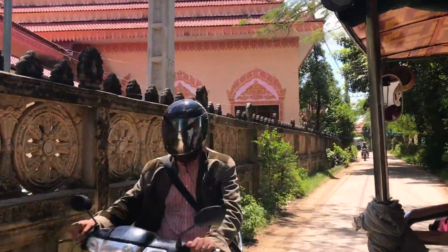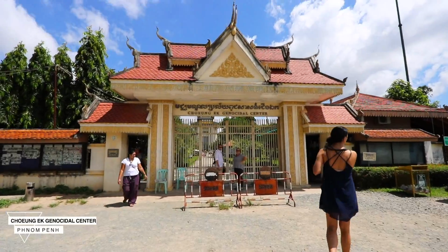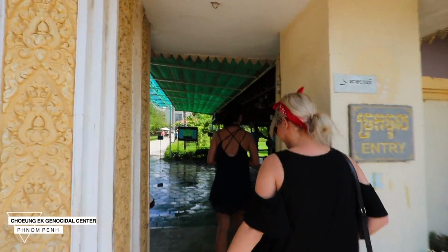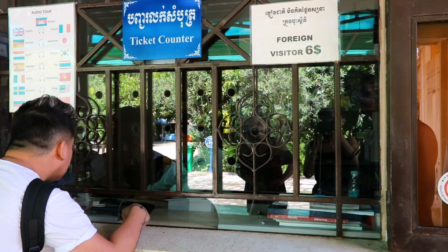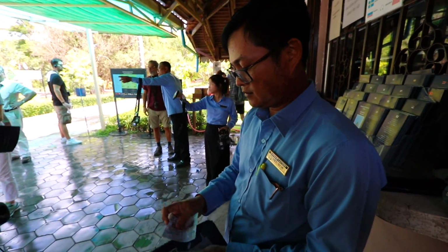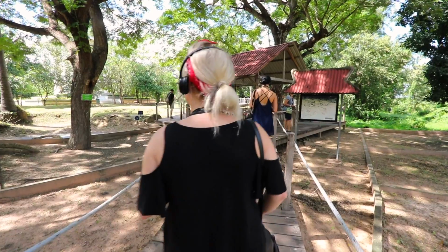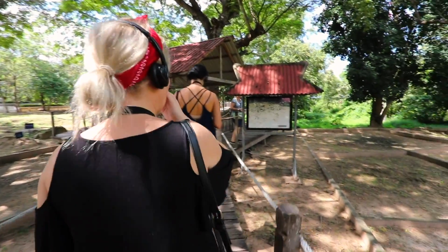Then I was off to the heavy part, to learn more about Cambodia's tragic history. The Killing Fields, or the Genocidal Center, is located about 45 minutes outside Phnom Penh. We paid $6 to enter, and the audio tour was included. You kind of need the audio tour so you get a better understanding of the whole site. There are several stops along the way, which all include heartbreaking information.